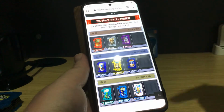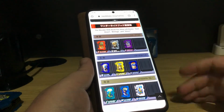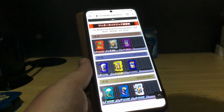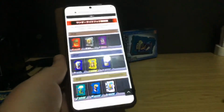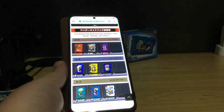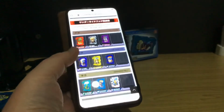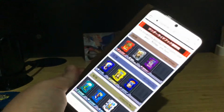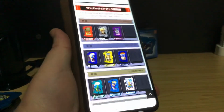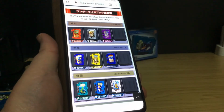Like, from Zeo backwards. I mean, they did it with... what was it? Forze, Wizard, Gaim. Drive had a crossover with Gaim. Ghost was the icons of the previous Kamen Riders.